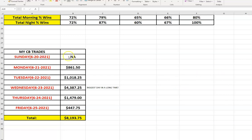Didn't do any trading on Sunday. Wasn't here on Sunday. I think it was Father's Day, wasn't it? Father's Day. So anyway, didn't do anything on Sunday night, but I did come back. Still only having those 5 days, still ended up having a very good week.